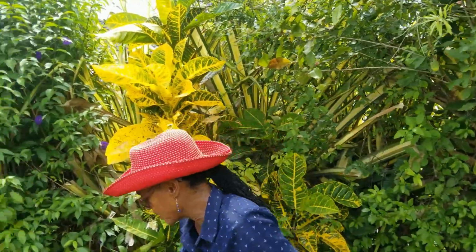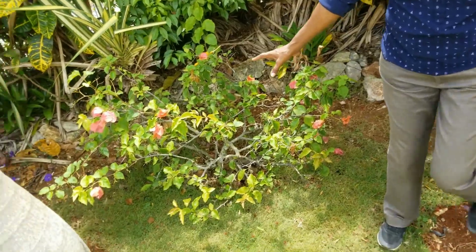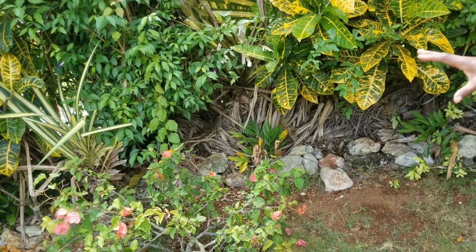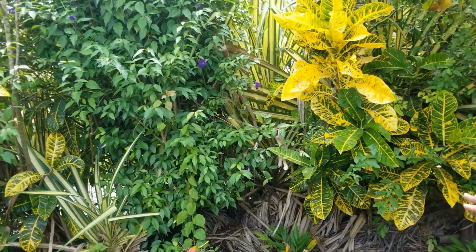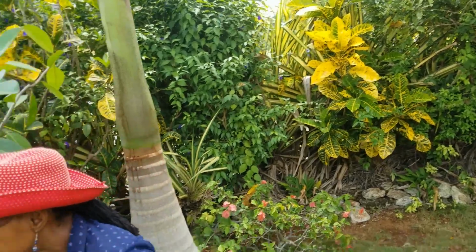So I think these trees are doing a wonderful job. They need no maintenance. We've added this bougainvillea to the front, again because it outgrew the pot and I needed somewhere to put it, but that also gives it this splash of color in the front.